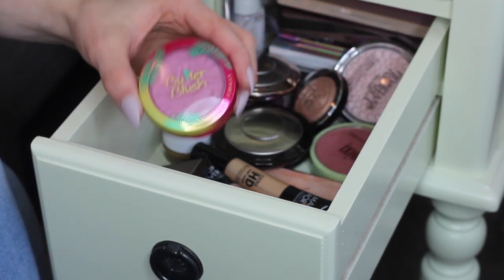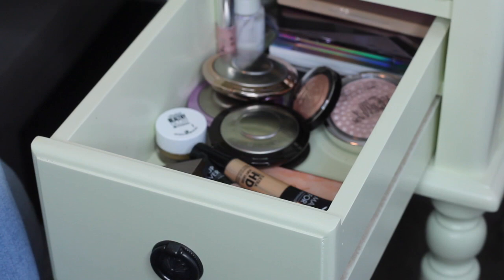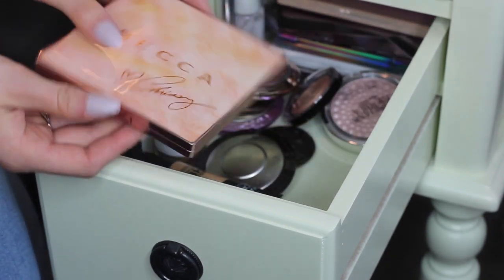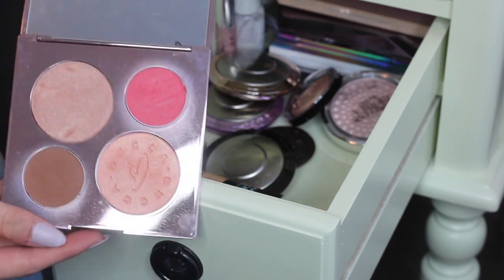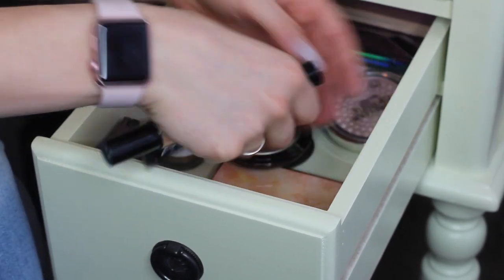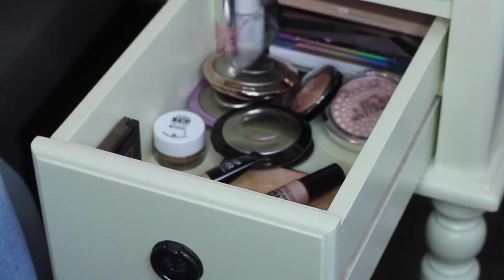What else do I have in here? Some more butter blush, just in different colors. A really nice Pixie blush, which is really pretty. And I also have my Becca and Chrissy Teigen palette. And that's really pretty too. Oh, and I also have my Lacquer & Co. Blighter Peacher's Daughter blush. So those are all really pretty.